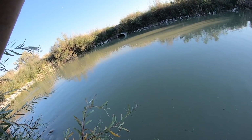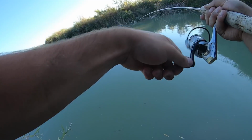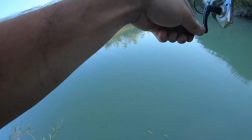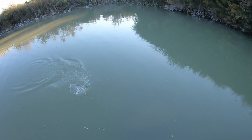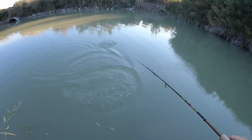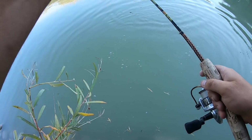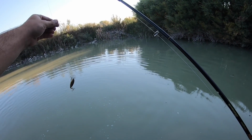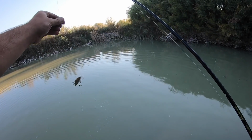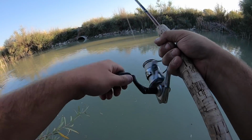There we go, hooked up. Hooked up, baby, 30 minutes since the last fish. We're hooked up here. Woo! Did you see that? Dang it, man. The last two pike have shook me off right at my feet. The bites are few and far between, but there's pike in here.